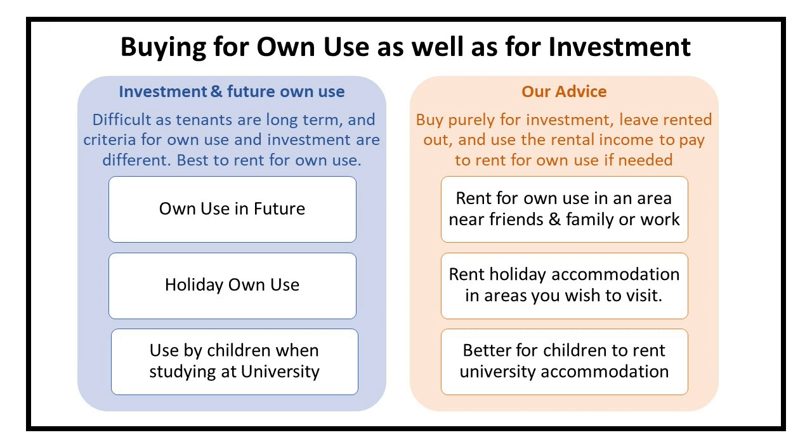One other point to cover is that some customers are not sure if they need the property purely for investment or for possible own use in the future. Our strong advice is that you should treat the purchase as purely for investment, as your future needs will always change. Our experience is that whilst clients can use their own properties, they almost never do this.